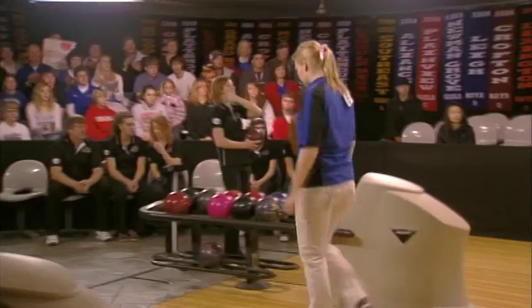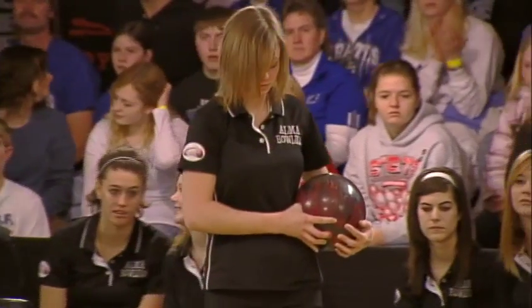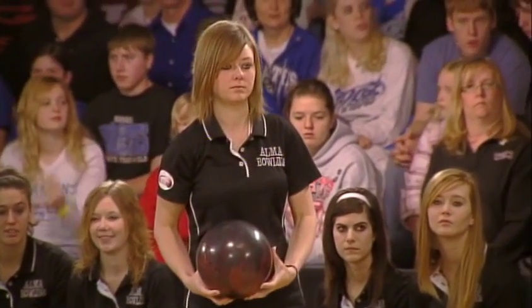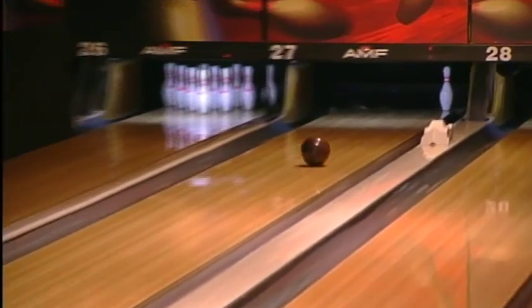Got that 7 pin out. Left is 6-10. So now an important shot for Alma if they want to win this match. She picks this up, that's pretty much going to cinch it for game 1 for Alma. Cross lane at the 10 pin. Yeah, very good idea there.